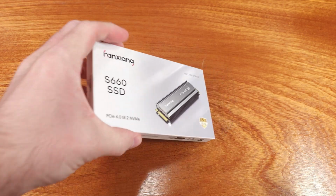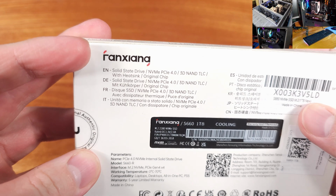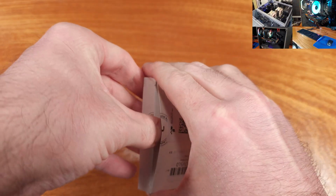Today we're taking a look at the Fanxiang S660 1TB NVMe solid-state drive. Thanks to Fanxiang for sending this over for us to take a look at.